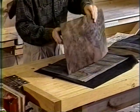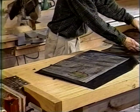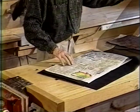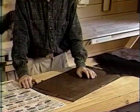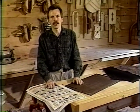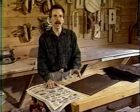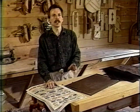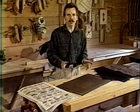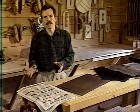As you can see, the veneer is flat, but definitely not dry. The newspaper is saturated with moisture and needs to be changed. I will continue to change the paper until the veneer is completely dry. About 6 times, usually 3 times the first day and 3 times the second day.